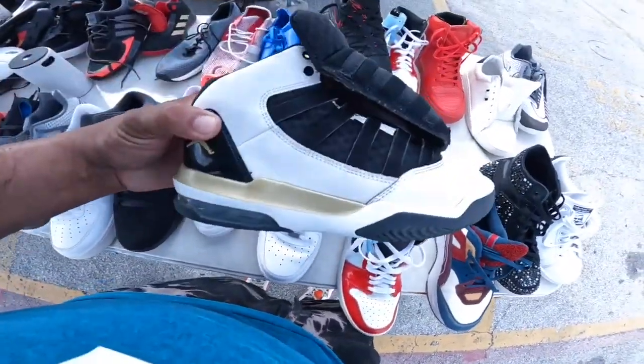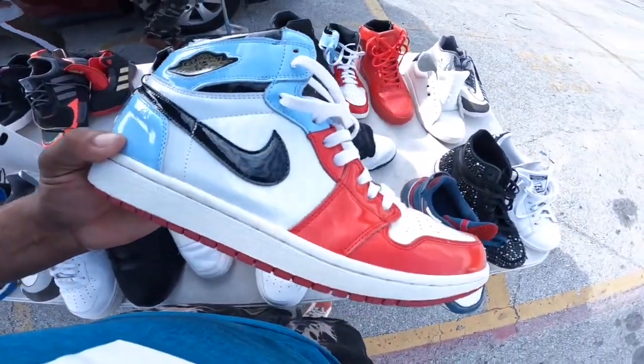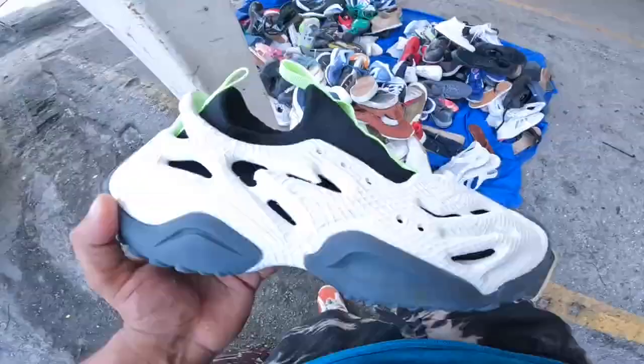And we got some other Jordans right here as well. 60, you say? Yeah. All right, guys, drop a comment and let me know if you think that's a great deal. I think we might cop them because they look in great condition.